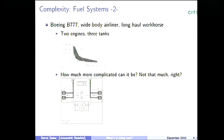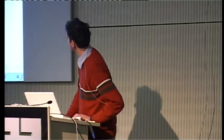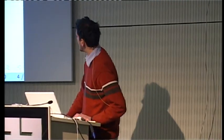It is the only one which has more than 2 million flight hours and not a single fatality, which is rather impressive. But the point I'm making here is it has 3 tanks and 2 engines. It's not that much more. I mean, there's combinatorial complexity, so it's a little more. How complicated can it be?